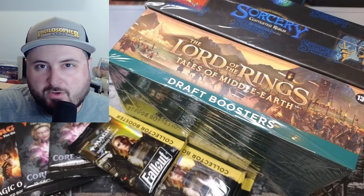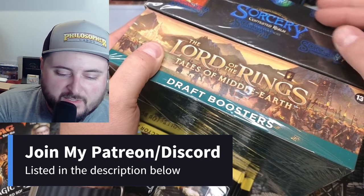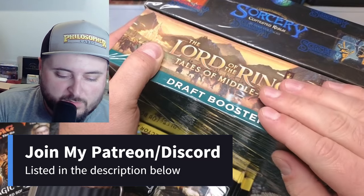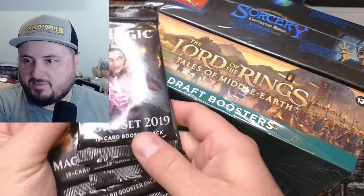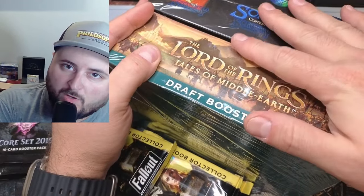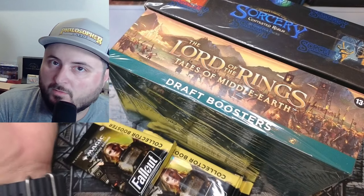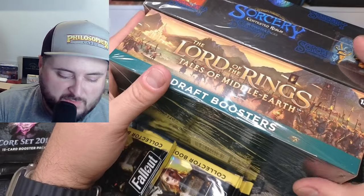Today I brought back a haul from my LGS, which consists of this Sorcery box that I paid $125 for, a Lord of the Rings draft box, which is $160, and then a couple extra packs down here for $4 a piece. So we're going to go through and open and value all the cards today and say, can we go through to the LGS and come out making some money? Are we going to come out even on some of these things?